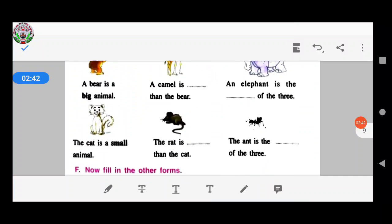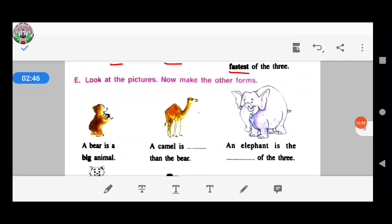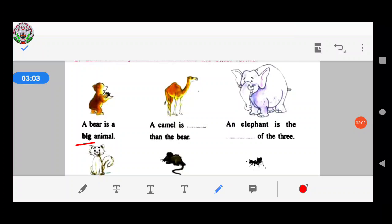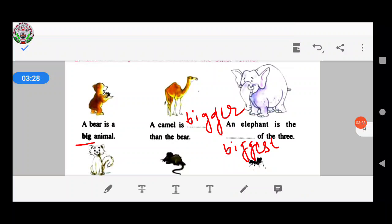Now let us solve some exercises. Question number E. Look at the pictures, now make the other forms. We have to change the form. A bear is a big animal, so we have to change the form big into bigger and biggest. A camel is dash than the bear, so a camel is bigger than the bear. An elephant is the biggest of the 3. So we have changed big into 3 forms, that is big, bigger and biggest.